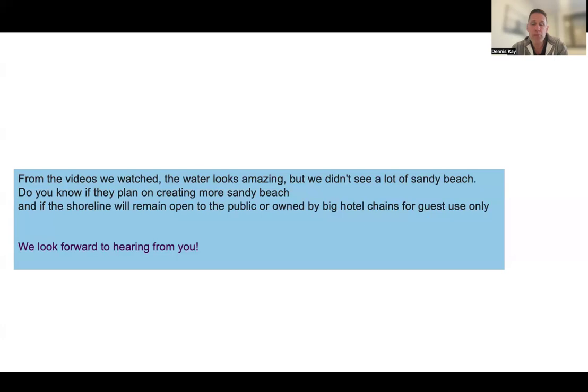But typically, people don't come to Ambergris Caye for the beach. If they want to swim, they'll go out snorkeling, they'll go out diving, take a boat out, take a kayak out to the reef. They'll do those types of things. But there's very rarely swimming done from the beach on the east side. On the west side, it's a little bit different.